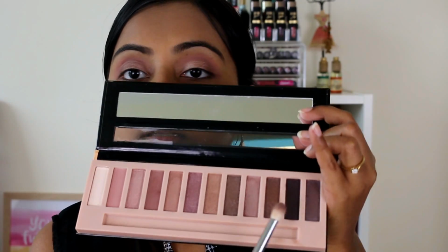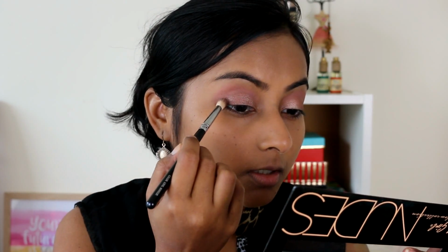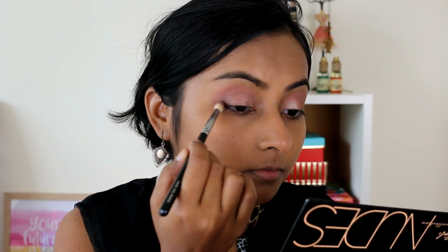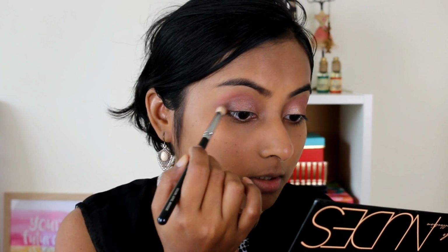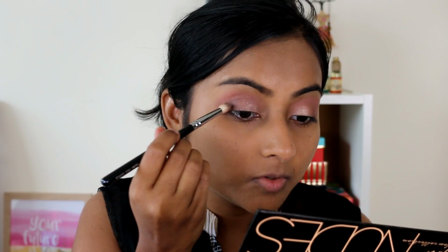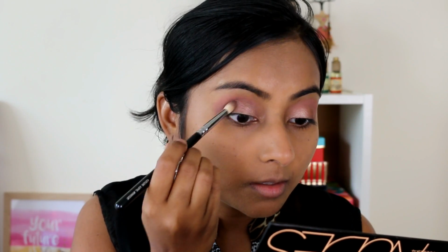And I'll take a deeper shade from here, this one. It's not a matte. I would have loved if it was a matte. It's a pretty satiny shimmer, but nevertheless let's just use it for our outer corners. I will not take it too much into the crease, just the outer corners, because I don't really like shimmers in the crease. I think I'm happy with this look, a very simple party look. I'll just blend out everything one more time.